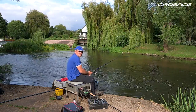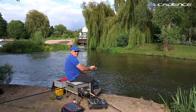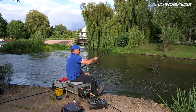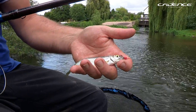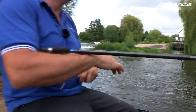Well, I'm glad I made the effort to come out. It's an absolutely beautiful evening. I really can't think of anywhere better I'd rather be. There's an awful lot of small fish like these bleak in the river today, but we're getting bites and I'm absolutely loving the stick float.